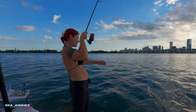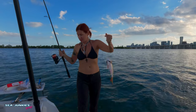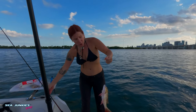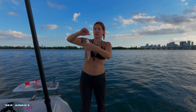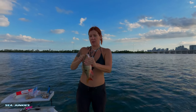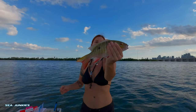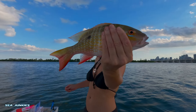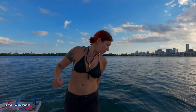Oh, it's a mutton. God, it's another little mutton. There's a lot of muttons here. Yeah, there's muttons. You gotta come back when they grow up. Where's your mama? I want your mama or your daddy. How about that? I'll let your daddy be my daddy if he gets on the hook. Look at that. Pretty fish. Beautiful. Little mutton. That's it.